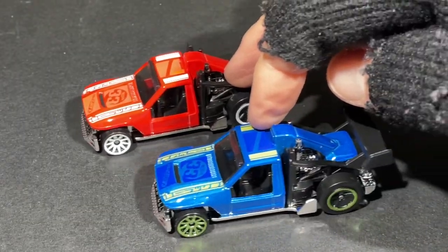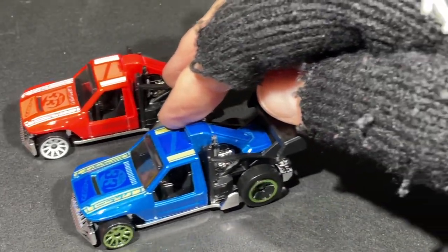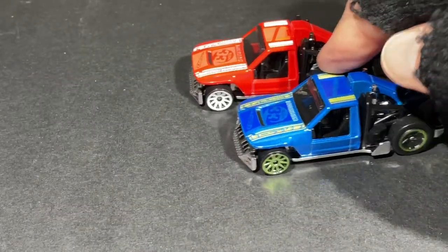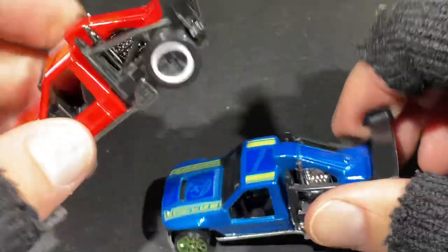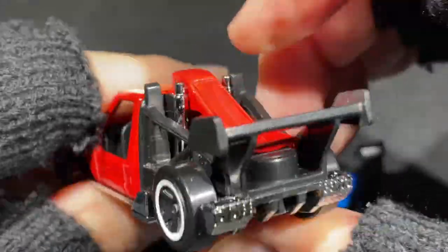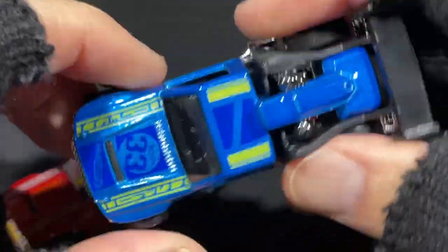The wheels look awesome. And they really look cool when you roll the Hot Wheels and you see the wheels, how cool they look. These are awesome, really awesome. Smoke stacks up here. Same thing on the new one.